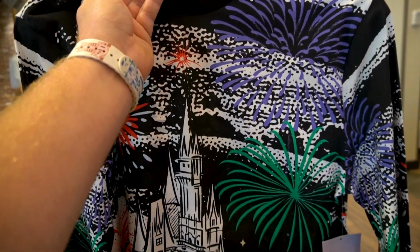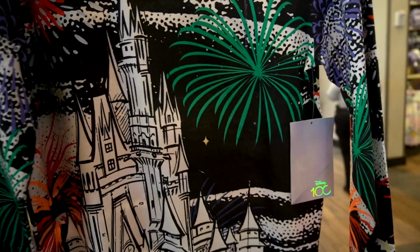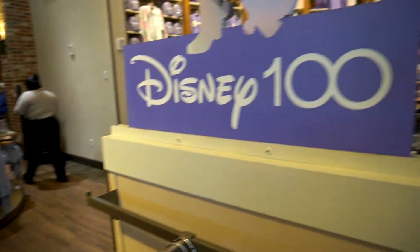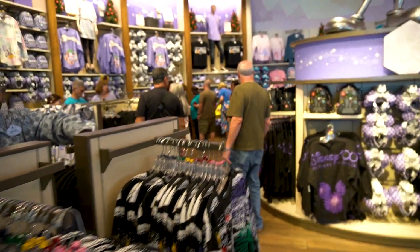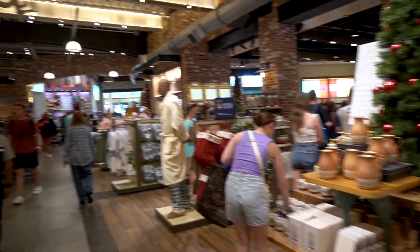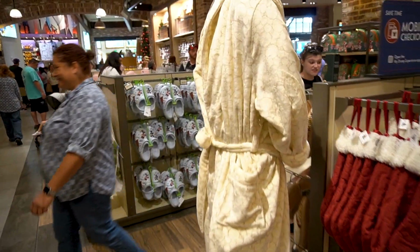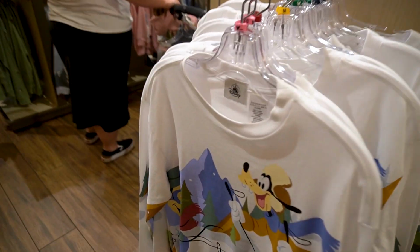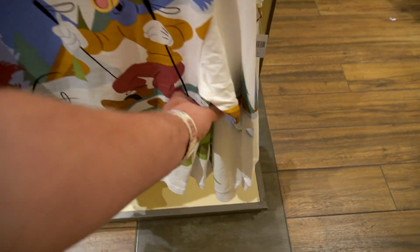Okay, this is really cool. This is actually super nice because it's a light long sleeve, but it looks like the Castle is sketched, with little fireworks in the background. It is a part of the Disney 100 collection, and I really find the 100th collection is really cute and really cool to look at. So they kind of have Christmas a little bit scattered, but here's some of the first stuff we found. It's like winter Christmas, so it's not fully Christmas, but more winter. This is a really cool shirt for $40.